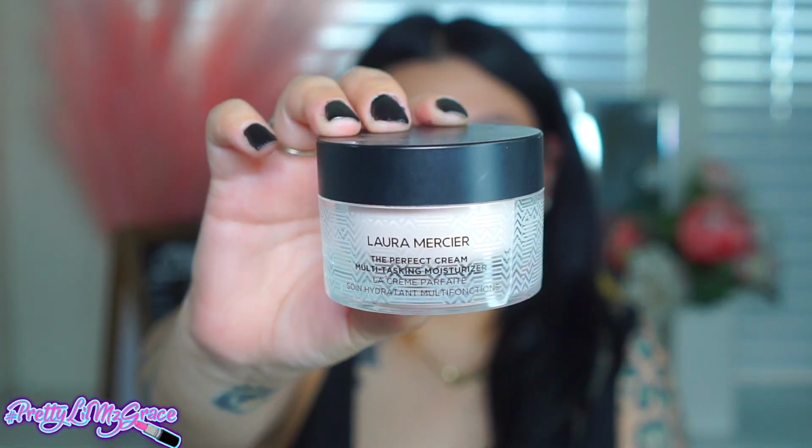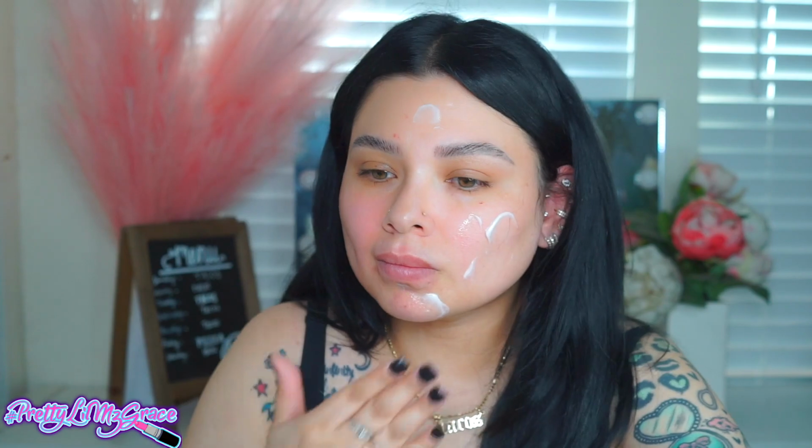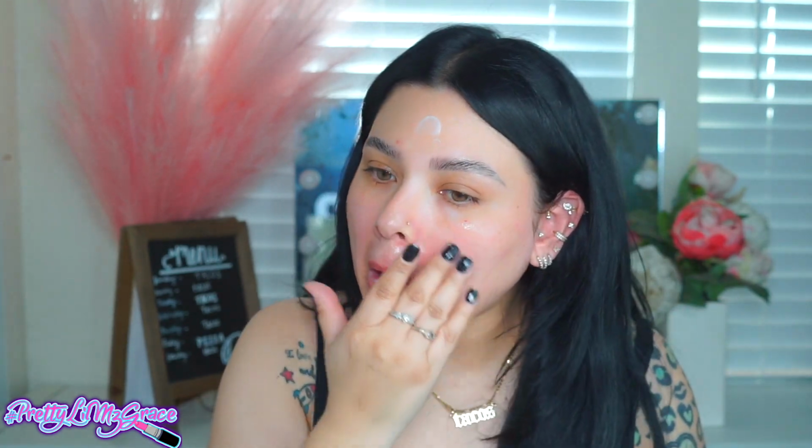So, I'm going to start off with a moisturizer. I'm using Laura Mercier. I have recently started doing my foundation differently, and I just love how it all looks. I'm going to apply my moisturizer on camera because I usually apply it off camera. I love to lather this all over my skin just because I love how beautiful and amazing my skin feels with this. I do like to take my time applying this because it just feels amazing.